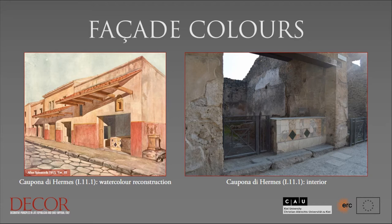And what we find on the insides of bars is that the same or a very similar pattern is often present. We can see an example of this arrangement in the Caupona di Hermes on the Via dell'Abbondanza. The remains of red-painted plaster, in this case rising to a height of over 2 meters, are visible on the south and east walls of the bar room. This field is topped with a white upper zone that may represent the start of the mezzanine above.